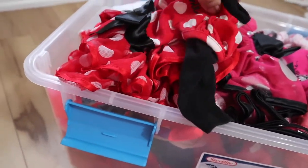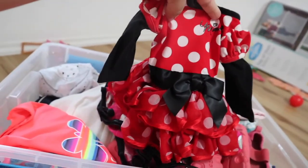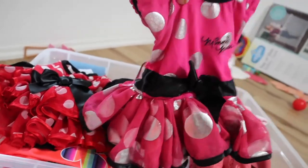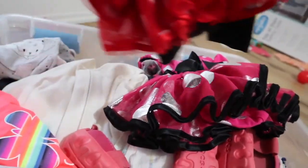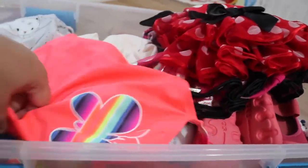So all these things are from the girls when they were small. Look how cute. Oh my gosh, this was the first thing we ended up buying when we found out we were having twins. And when we found out they were girls. Look how cute. It's so tiny, like look at my hand compared to his little baby dress. I think they wore that once, honestly. But oh, here they are. Here's the bathing suits.